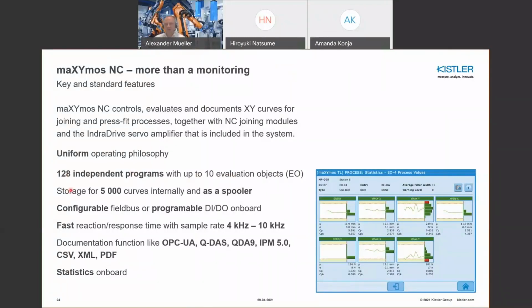Then we have an internal storage of 5,000 curves, which can be used as a spooler. Spooler means that if you have problems in your machine with Ethernet, we are able to buffer the measurements in our device. And when the Ethernet connection is back, we can send these data out without stopping the machine. For flexible integration in the machine and adapting our device to your requirements, our field bus is very powerful and flexible because you can configure it.